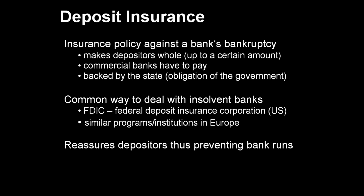There are still at least two problems with this approach though. For one, depositors can now simply flock to the bank that pays the highest interest rates on deposits, even if the bank is making very speculative loans. After all, as long as the bank does well, they will continue to receive their interest, and should the bank go under, they will be made whole by the insurer, or, in the worst case, by the state itself.